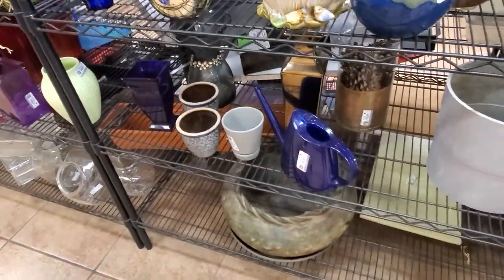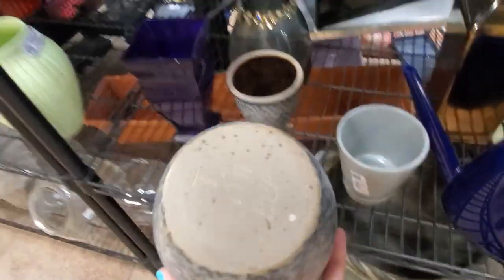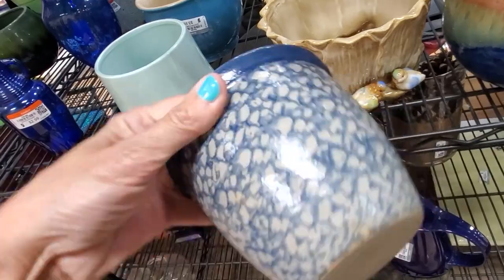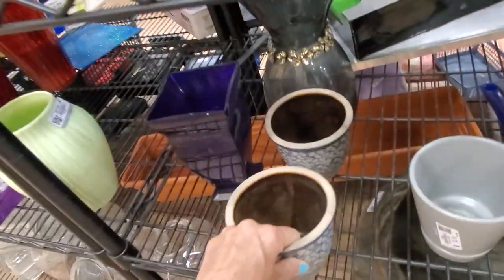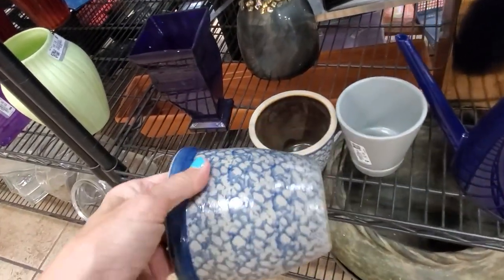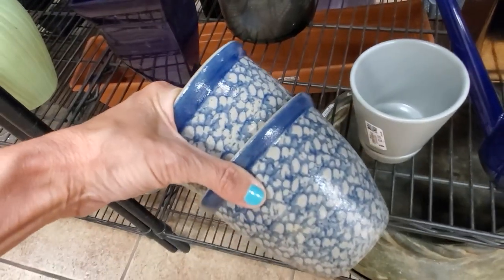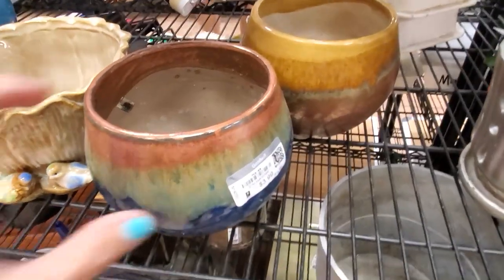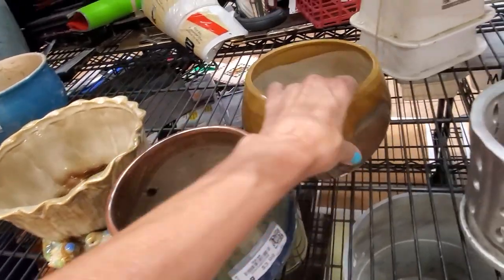All right. Gander through the pottery pots here. They get some really good stuff here. Oh, look, these are 1991. It says BPP, but it's a spongeware. There's 2 of them. $3.99. That's not bad. I think I'm going to pick those up because they have a really nice look to them. So far, I am very pleased with what we are finding in this store today.